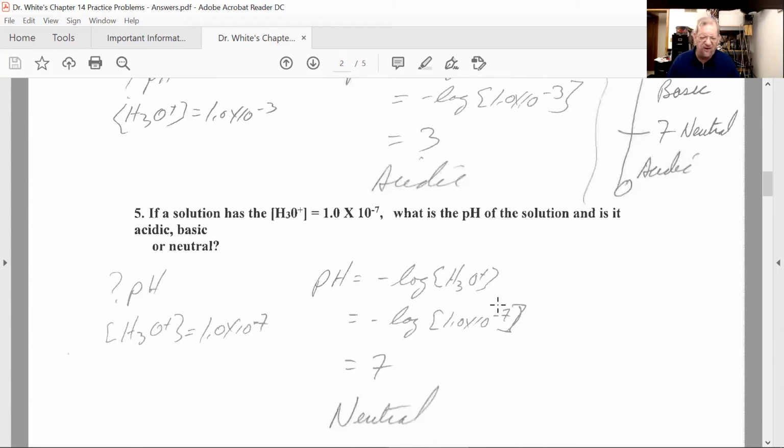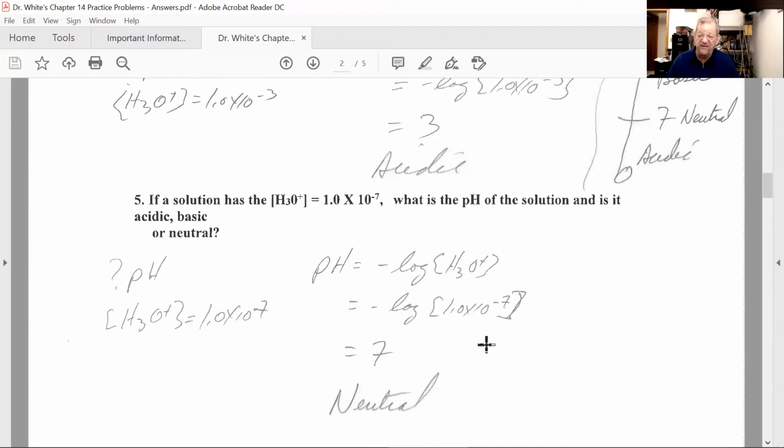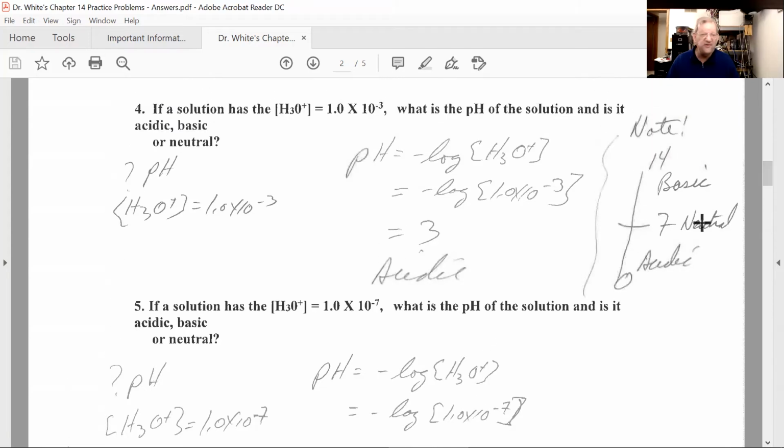If we do the next one, we get a pH of 7, which, if we look at here, is neutral.